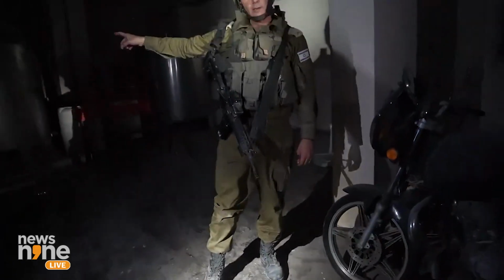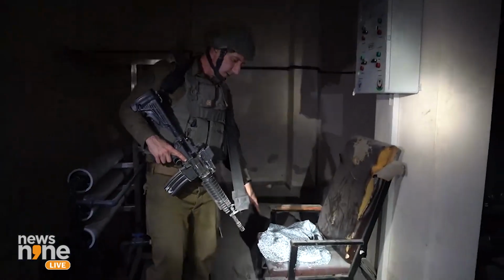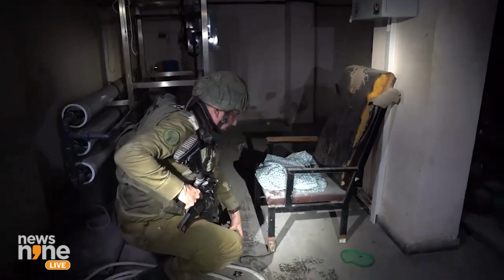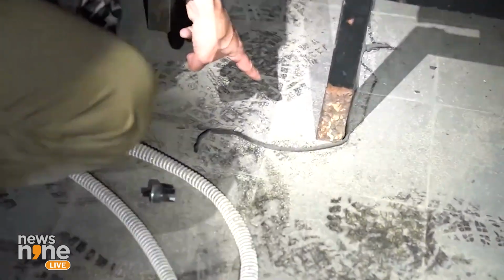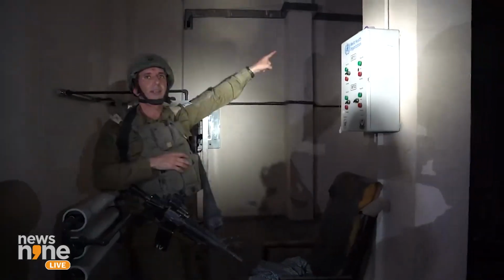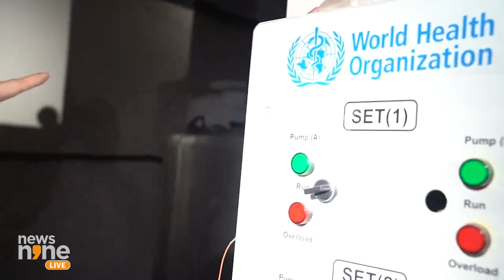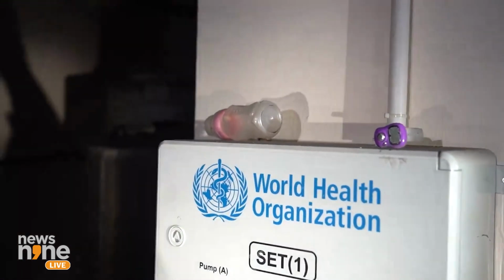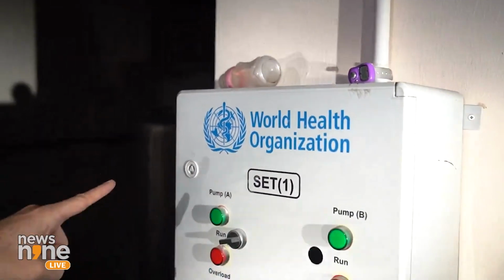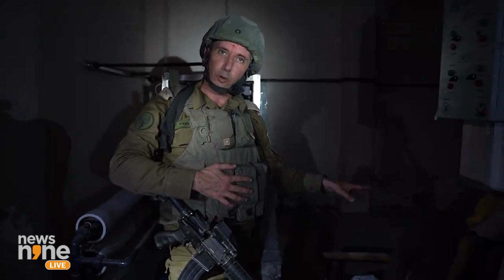Yards from here, we find a chair, a woman's clothes, and a rope. A rope next to the legs. And look above this, look above it. It's a baby bottle. It's a baby bottle in a basement, above a World Health Organization sign. This is a suspicion for an area where hostages were being held.